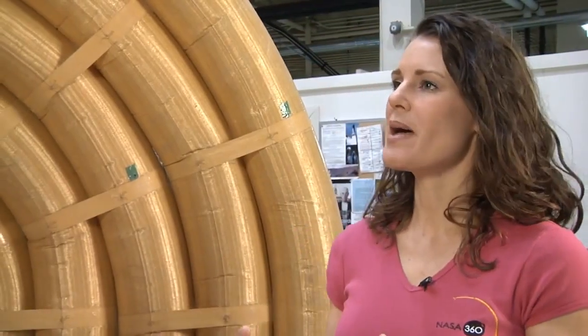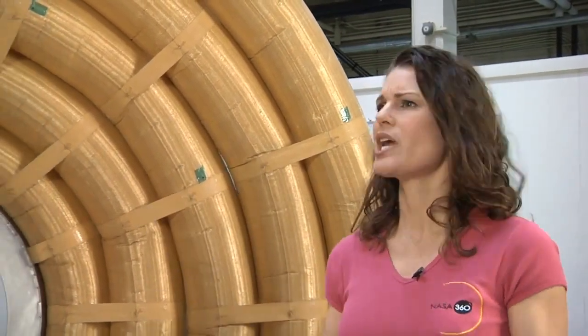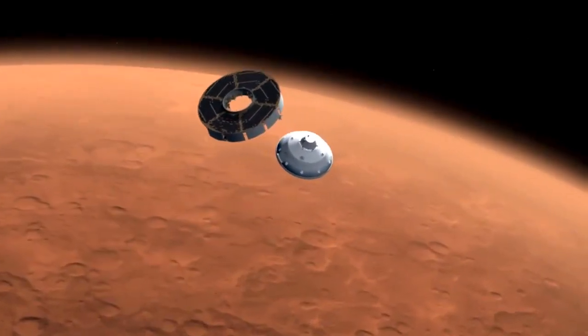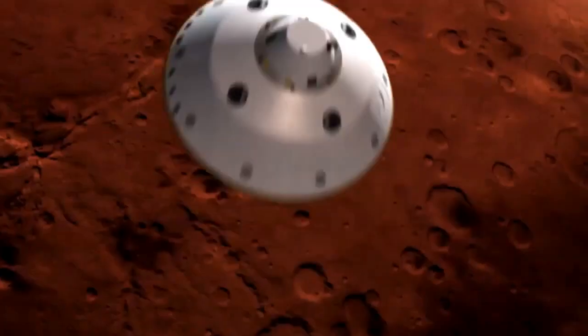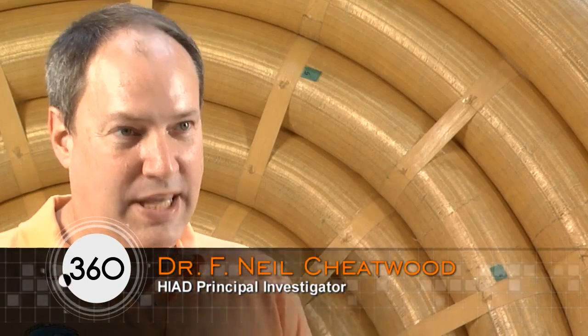Okay, so talk to us about the HIAD project and how will implementing structures like these change the way we go to Mars? What HIAD does, HIAD stands for Hypersonic Inflatable Aerodynamic Decelerator. When we go to other planets with an atmosphere, we actually use that atmosphere to slow us down with an aeroshell or aerodynamic decelerator. But we're currently limited by the size of that aeroshell. We can't go bigger than the launch vehicle shroud.